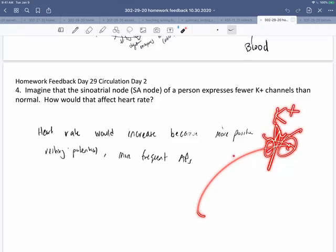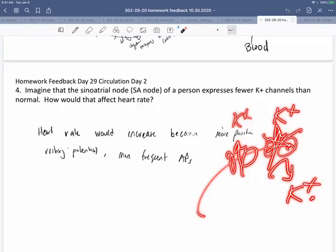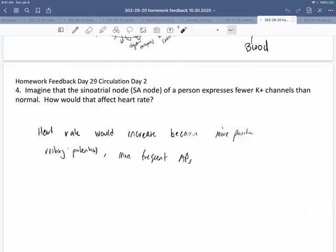So if you have fewer of them, you'd still have some potassium leaving, but you're trapping some potassium inside the cell. You're going to depolarize it faster from -70 toward -45. It's actually different in a heart cell, but anyway, you're going to get to threshold sooner. You're going to have a faster heart rate because you've got a more positive resting potential, more frequent action potentials.